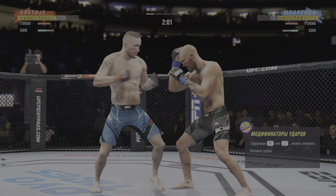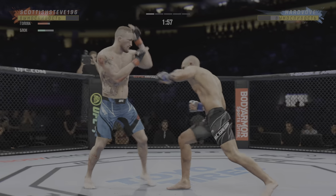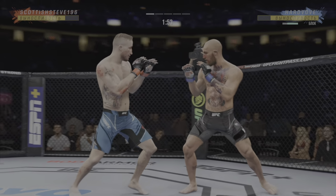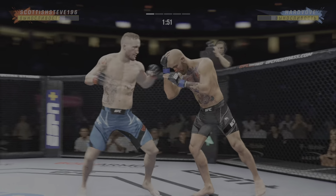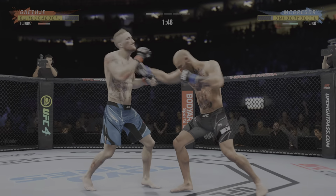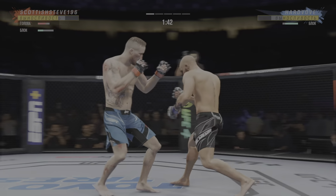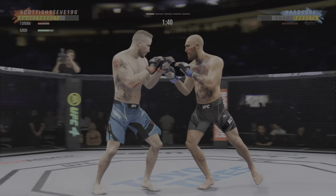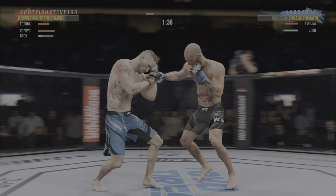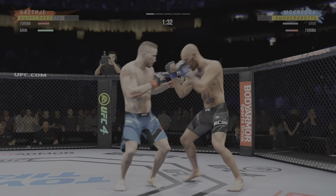2 minutes remain in the round. Trying to establish that jab once again. Under 2 minutes now to go in round one. Right hand upstairs. Flush right hand is true. And he landed the right hand there. Blocks the shot.